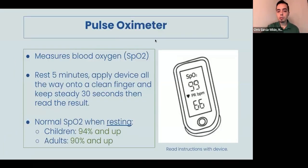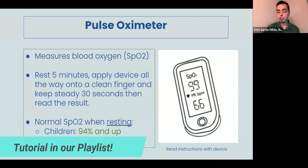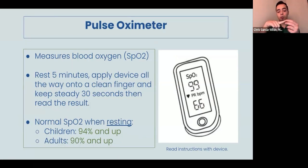Just a few comments on a pulse oximeter in case you have one at home. A pulse oximeter, a lot of these devices became common during COVID. They're basically a device that measures the oxygen level in your blood. You put the little device on your finger all the way to the end of your finger as deep as it can get, and then you're supposed to rest. Usually you do not interpret the numbers on the screen for at least 5 minutes of resting, because if you're walking around and moving, then it may give you a false reading. And you have to make sure your finger is clear and clean without anything else on it, no Band-Aid.